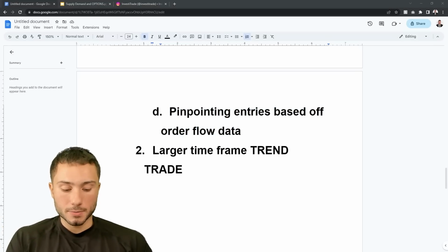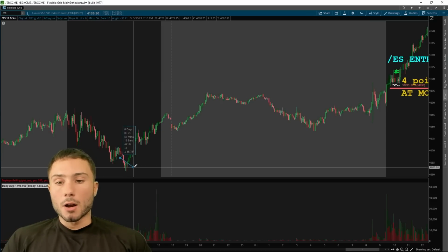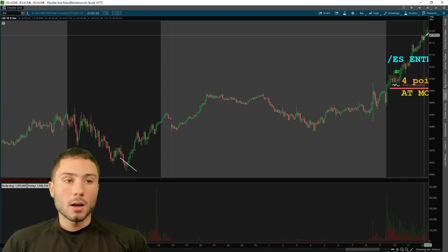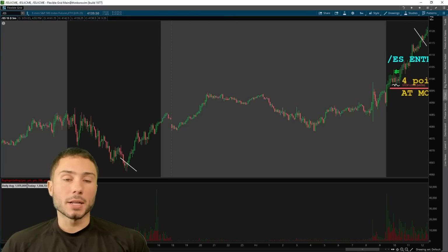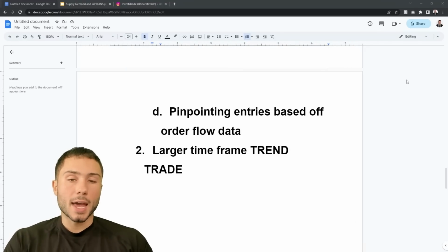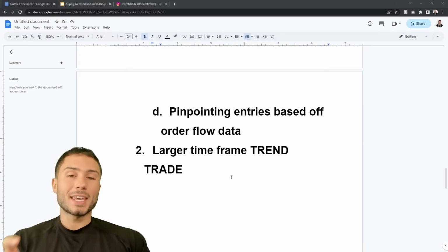The other way to trade this, which personally I'm not 100% interested in, is trying to get larger time frame trend trades. Meaning, let's just say we buy on a Thursday before the dip, and then we sell maybe the next morning when we're coming up into supply or into demand or something like that. Those are larger time frame trend trades. Could be intraday, could be holding overnight. I'm not so keen on these.